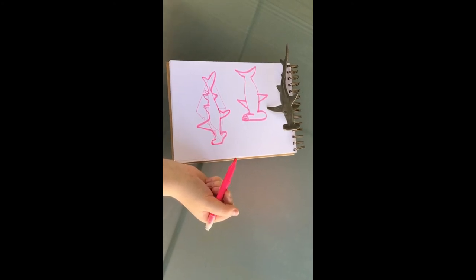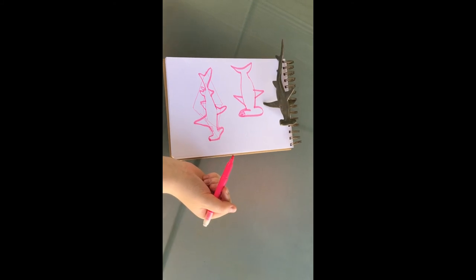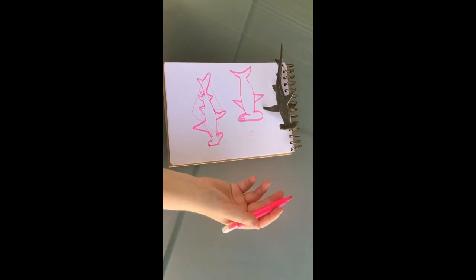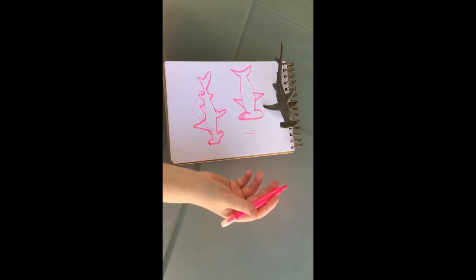Something interesting about hammerhead sharks that I learned is that a great hammerhead, which is the largest species of hammerhead, there's actually 9 different kinds of hammerhead sharks, just different little variations in them. But the biggest one can grow up to 20 feet long. That's about half the size of a telephone pole. That's crazy. So hammerhead sharks are one of my favorite animals.